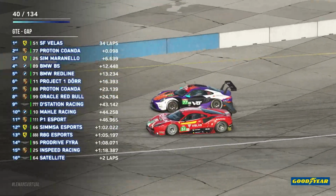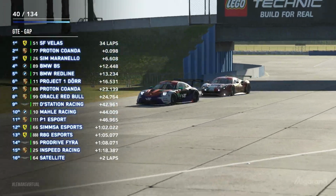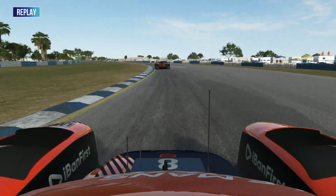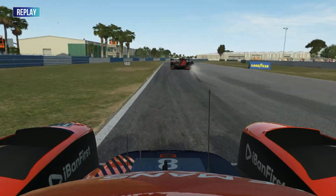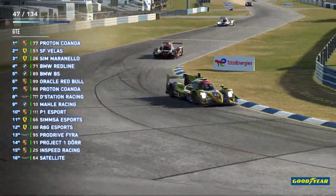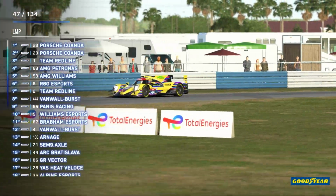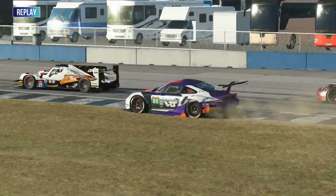The 77 is going to go for a battle down the inside at Sunset Bend, and Proton Coanda take the lead in GTE. I think we're going to see something happen to Team Redline here. Yeah, you can see Pinto directly head on board with Marcel Sinchik. That was nasty. See you, Rocket. There's another one. They've been sent off by ARC Bratislava, and their luck is not with it today, is it? We're going to be looking at ARC Bratislava, who slapped the 88 straight off the track.